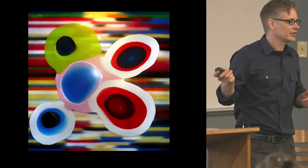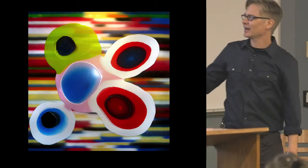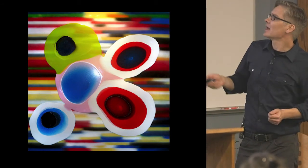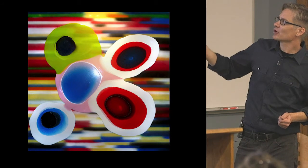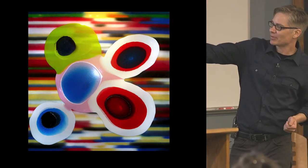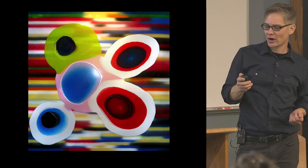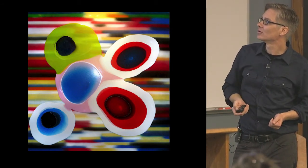This is a NASCAR event. This is 4 foot square. And I think it's Talladega or one of those from 2007 or 8. So who came first is on bottom, who came in last on top. The big pour is on top of who crashed. And I also like this fuzzy background.